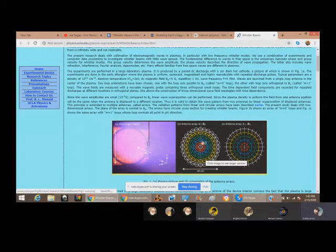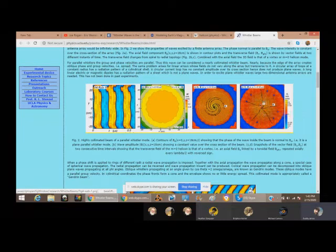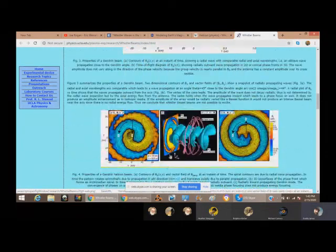Here's the geometry. Look at that, the antenna array. This is a really good paper about them. And okay, here we go. "For many applications, it would be desirable to have a collimated beam of Whistler waves." Collimated. Birkeland current. "By this we mean a cylinder of waves with circular cross sections. In free space, a laser beam without spread," blah, blah, blah. I could go on about that. This shows the breakdown, how it starts to, I guess I could say, cavitate or spin. And the spinning produces the Bessel function, which breaks up into two different types of waves.